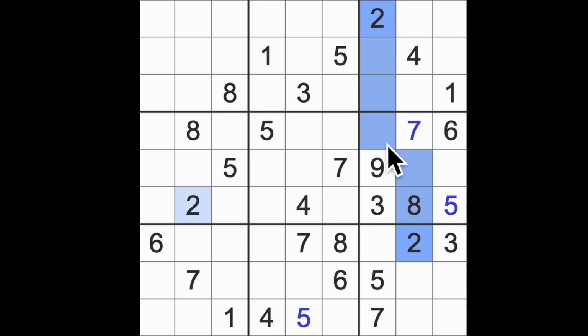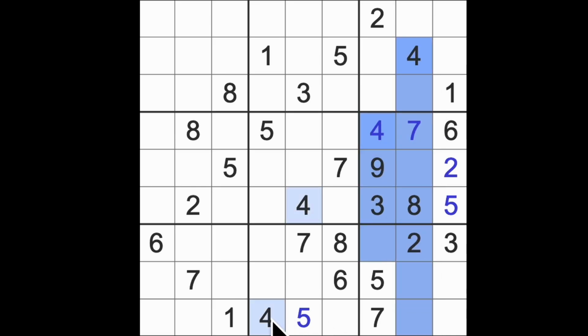But anyway, we've got fives down there. That'll give me five there. We've got seven up here and seven across there. There's a seven. Two up here, two down there. There's a two. And four down here, four in there. Four down here and across there means that's four.